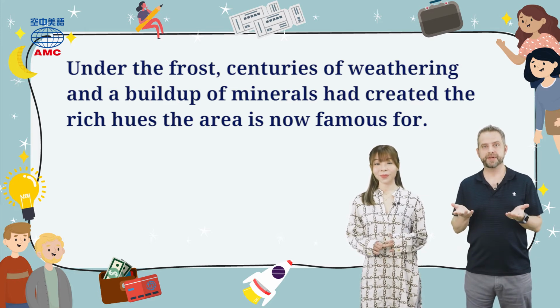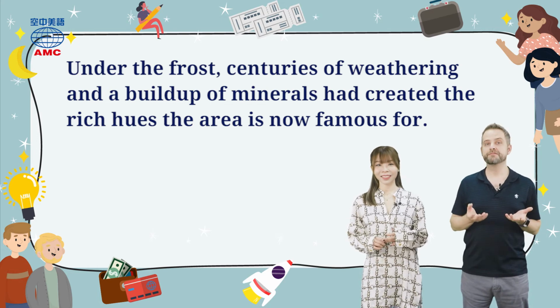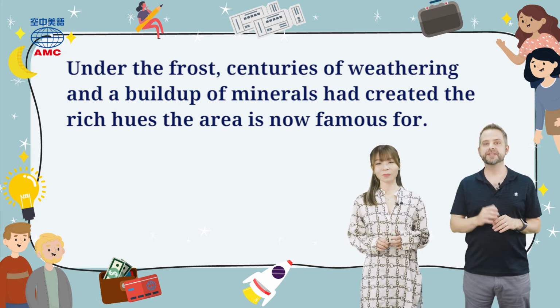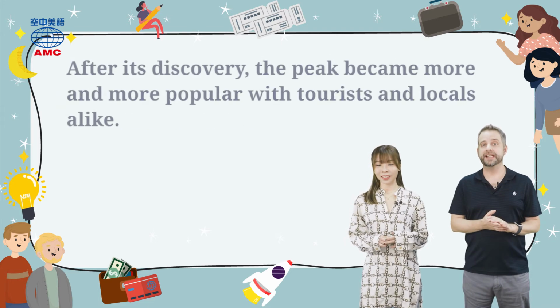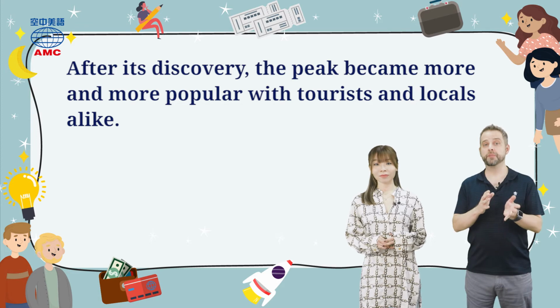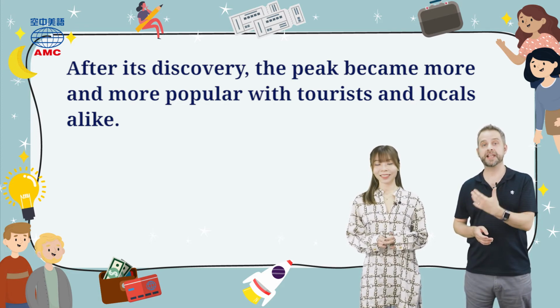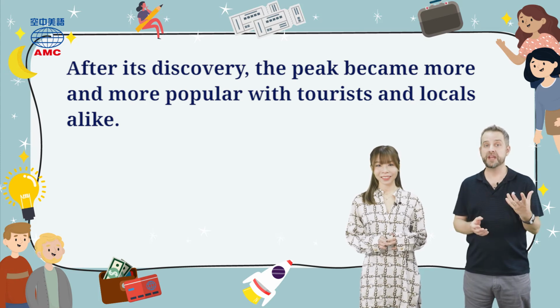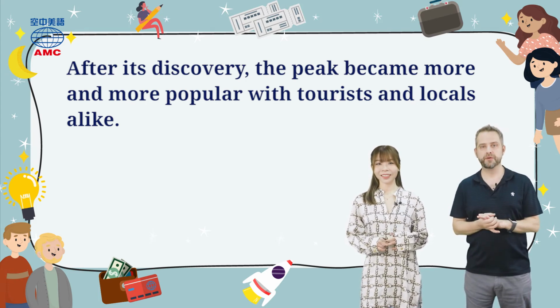So, now everyone could see the beauties of Rainbow Mountain. And of course, now it gets its name because of all these colors, just like a rainbow has. And we see, as a result of this, that after its discovery, the peak became more and more popular with tourists and locals alike. So it's popular with both tourists and locals. People visit it from all over.